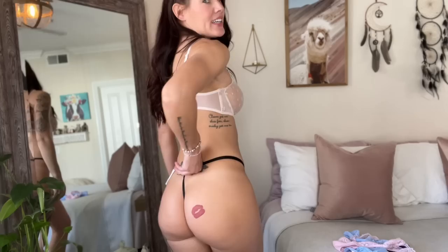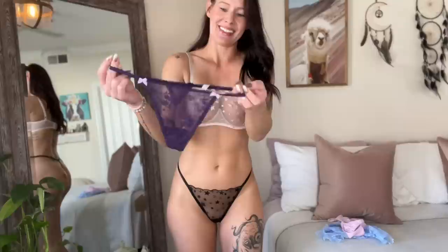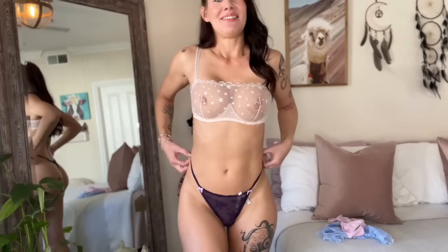Next, I have this pretty lace purple thong. It has tiny little bows. It's gonna be so cute. I can't wait to show you how this one looks. Oh my gosh, so pretty. I love the tiny little bows. You guys know I love anything that's like girly.